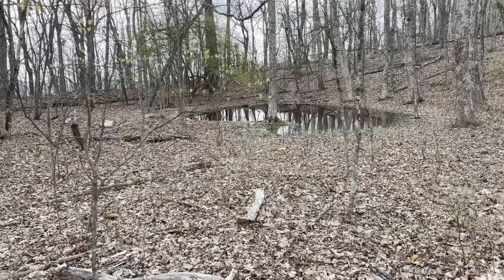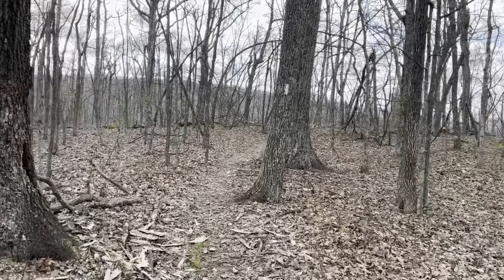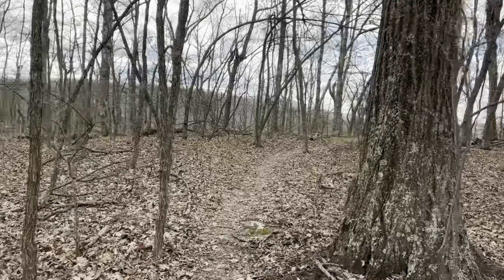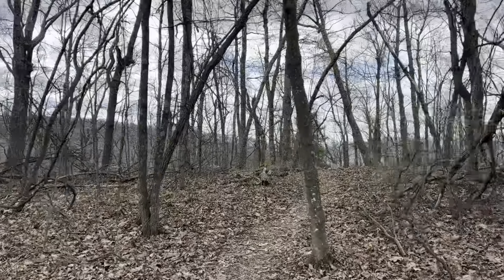I don't know if this pond is intentional. Looks like it's banked up on one side, but hard to say. I don't know whether it's actually a pond or whether it's just rainwater that's puddled up right there. But anyway, still plowing forward. The wind is not quite as bad as it was, so I'm thankful for that. But I suspect it's still going to be windy off and on all day.